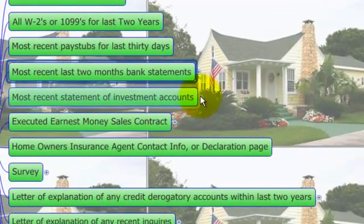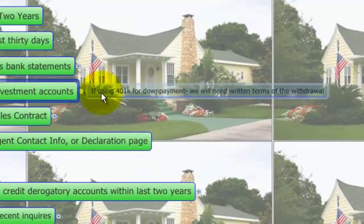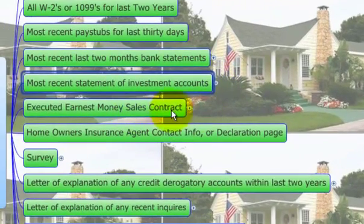Let's see, most recent statement of any investment accounts. And if you're using your 401k for a down payment, we'll need the written terms from the manager of your 401k of the withdrawal. Written terms of withdrawal is something that I see comes up a lot, and we just have to go back and get that stuff.